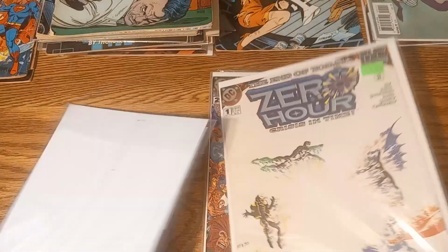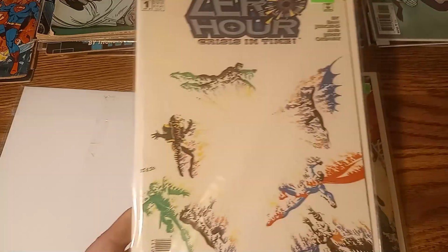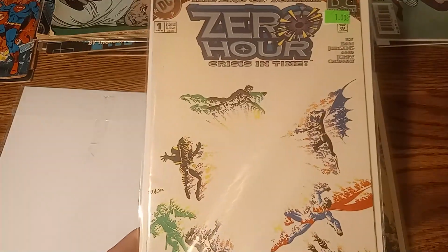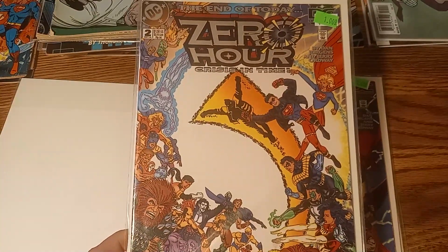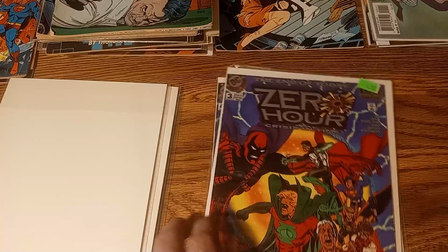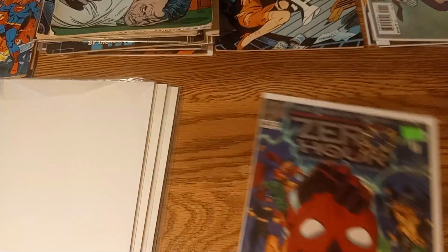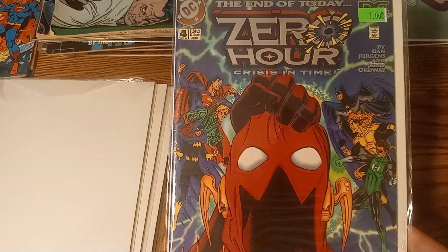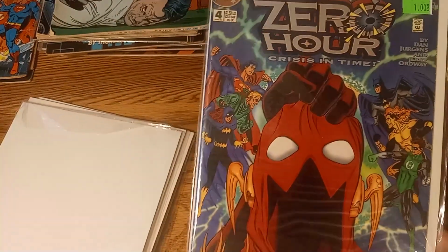A nice blank cover. This is issue number 1, which I believe I used to have at some point. I had found it cheap and they got rid of it. But when I saw all these issues here, I thought, well, I liked the artwork, so I might as well get it. Issue number 2, issue number 3, and issue number 4. And with Barbara Gordon Batgirl there.